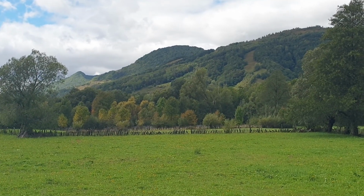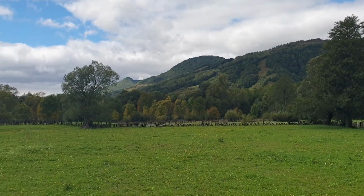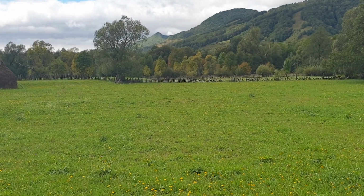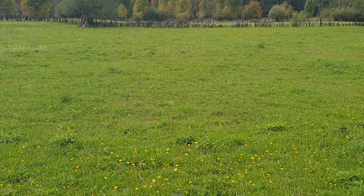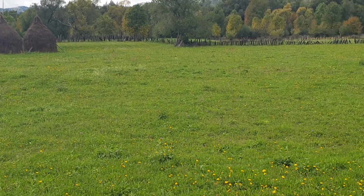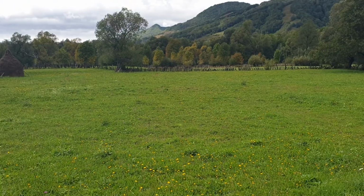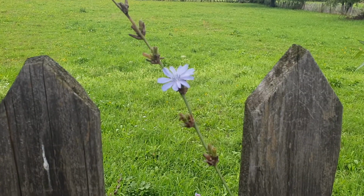It's just there's fairly low clouds today, so I'm not sure when we move on how much we'll get to see. We had a few days of rain and everything has turned green again, and look, you can see all the pretty little wildflowers having their last go at blooming this year. It's very pretty. But let's continue the wandering.